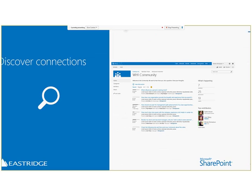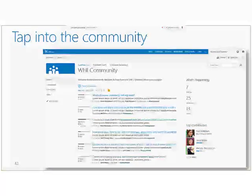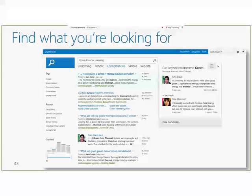Let's take a closer look at that. So in this example, we're seeing a list of active discussions, which helps me understand what people are talking about right now. Interact with them or search for information within a specific community or discussion topic. Pretty nice. Very clear if you're using Facebook, of course. Very easy to understand what's going on here.